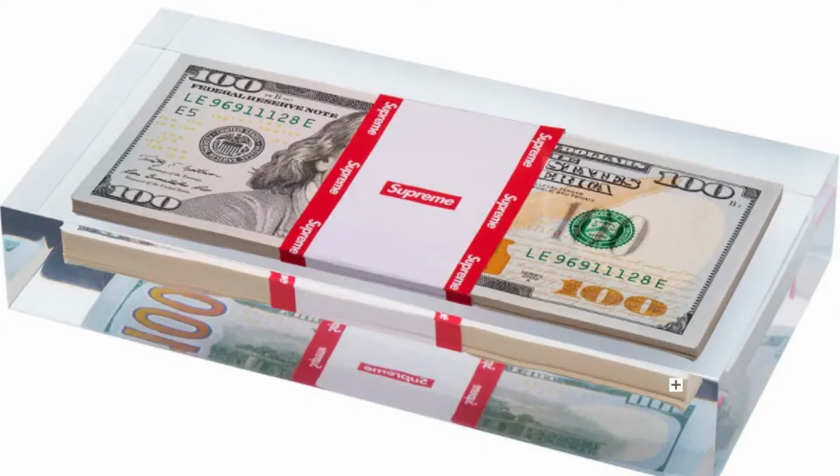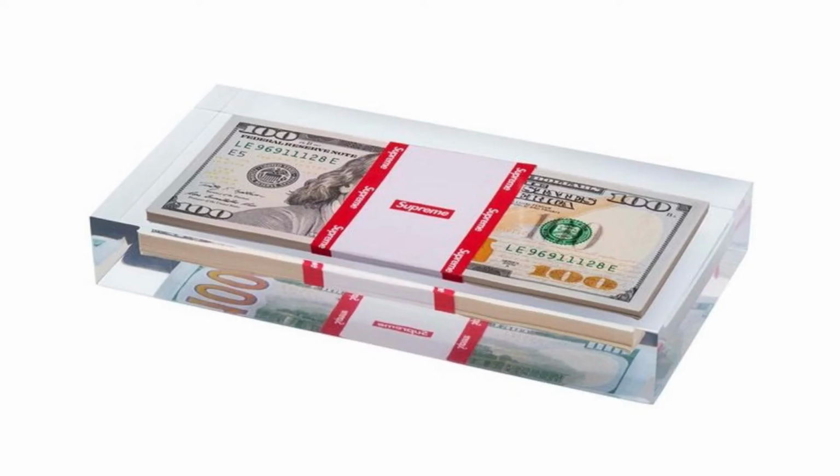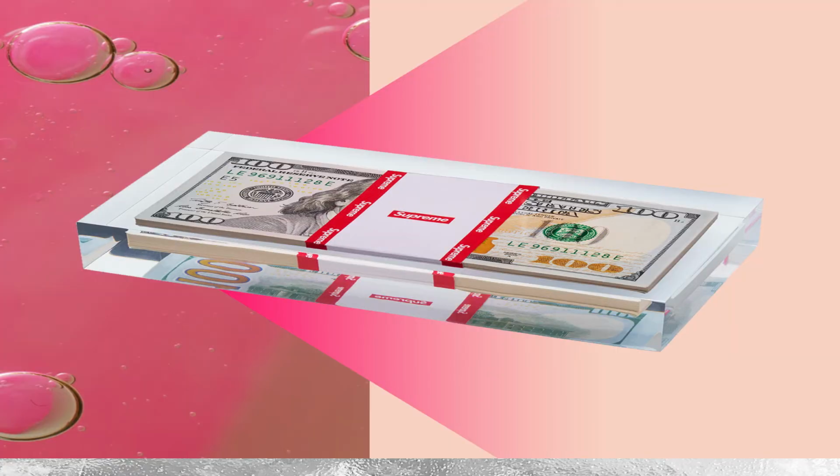Coming in at the number 4 spot we have the Supreme Paperweight. And I can't even lie to you, this item is actually so gas. It's very unique, and you wouldn't have even pictured Supreme doing an item like this. The design of it is so cool. Obviously you've got the $100 bill wrapped in Supreme paper, and then it's encased in this transparent sort of glass. I'm sorry, but that is straight up fire.